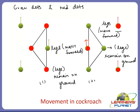In this way, the movement takes place, and that is why we say that cockroaches walk in a very interesting manner. They move three legs at a time, and this movement takes place in a fraction of a second, right? Not even in a fraction of a second, but we can say in just a few seconds. And this movement is repeated and it goes on. So this is about movement in a cockroach.